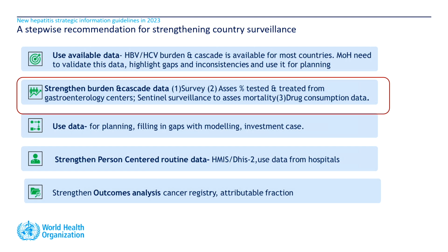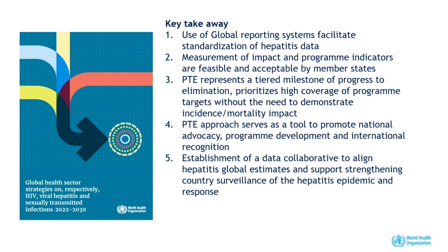Again, strengthening person-centered routine data, and WHO is supporting countries to roll out DHIS2 to use data from hospitals. And of course, the outcomes analysis for liver cancer estimation for long-term mortality. So the cancer registry has been supported, the attributable fraction is being supported. And the key takeaways are, the first is the use of a global reporting system to facilitate standardization of hepatitis data. The measurement of impact and program data are feasible and acceptable by member states.